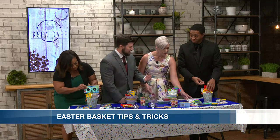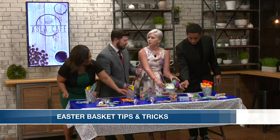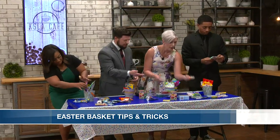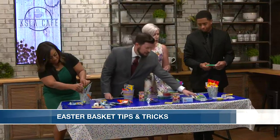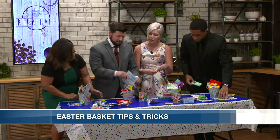I feel like the baskets have gotten a lot bigger. There's a lot more stuff you can do, because when I was growing up, we just got the chocolate bunny. Right. Just the chocolate bunny. Now you can do face masks, balloons, glow sticks. There's all kinds of fun stuff you can put in there. And you don't have to spend a fortune when you make an Easter basket.